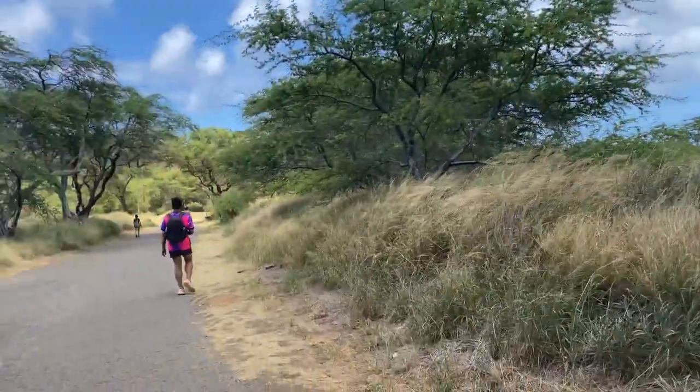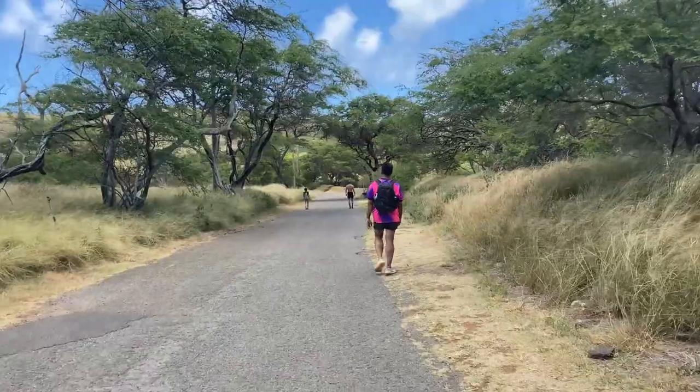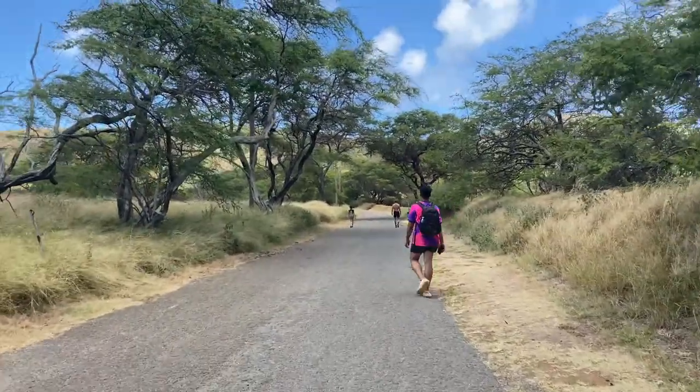There's also a shooting range by here. So that sound is a little disturbing, but you get really focused in on what you're doing.